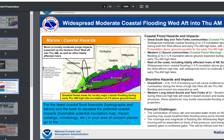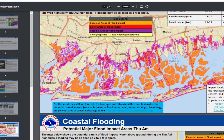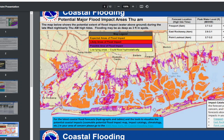So you can see here, this could be a significant storm, with up to 3 feet of inundation above ground level. This is going to be bad. And it's going to be a threat here. You can see some of the areas of expected flood impact are in orange. Likely areas are in red. So all these areas you see in orange and red here on the South Shore are likely to face flooding.